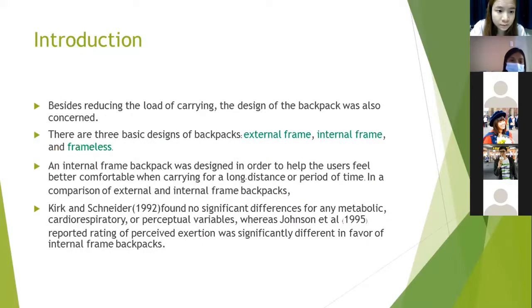Besides reducing the load of the backpack, the design of the backpack is also a concern. There are three basic designs of backpack: external frame, internal frame, and frameless backpack. An internal frame backpack was designed to help the user feel more comfortable when carrying for a long distance or period of time, in a comparison of external and internal frame backpacks.